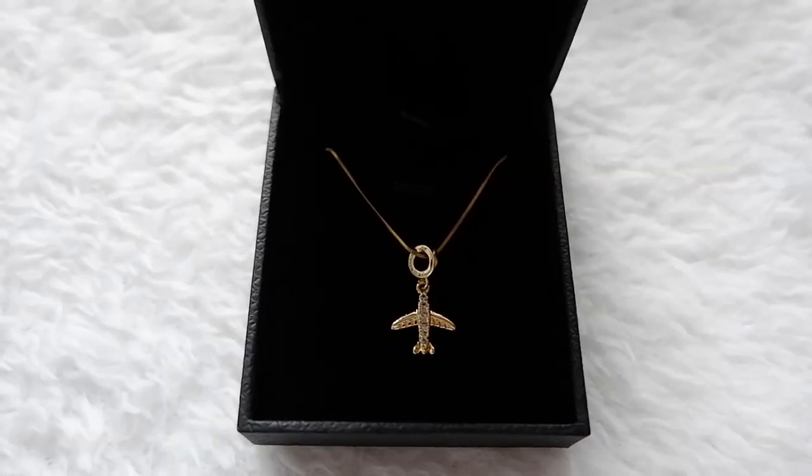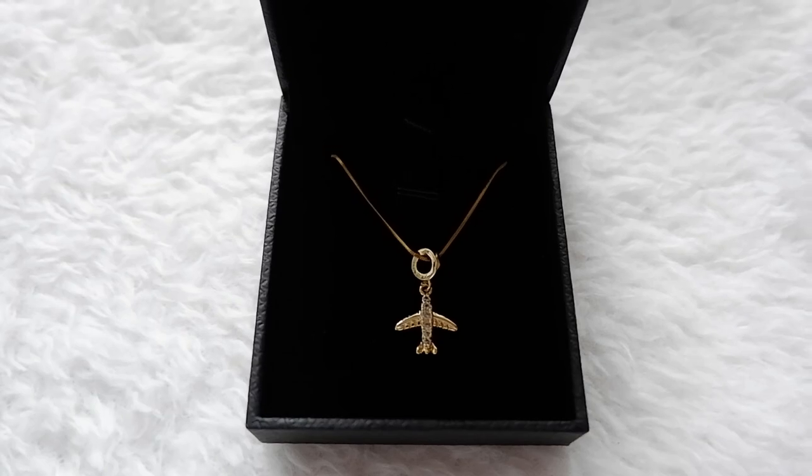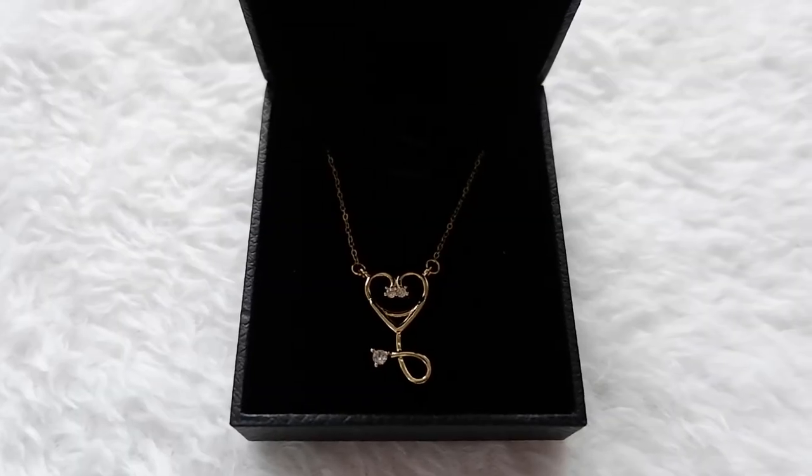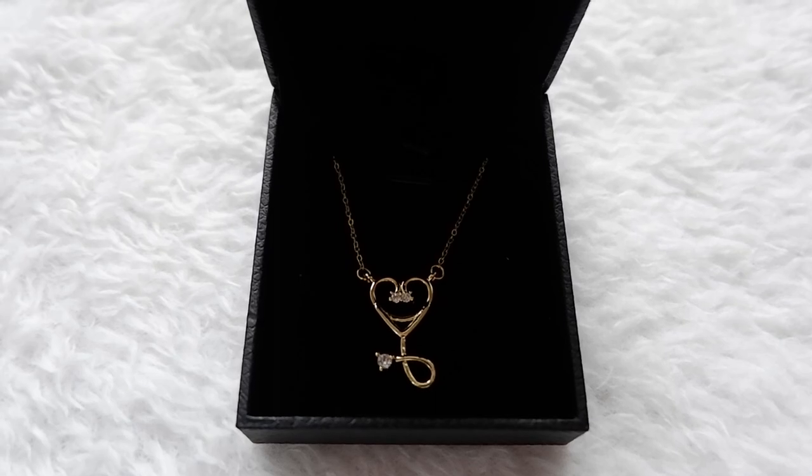Alright, so ito na siya, guys. It comes in a premium box, which is really good. And actually, I am wearing one right now. Ito yung kay Aki Hero. Ito yung plain na pendant. And yung kay Clyde naman is stethoscope. I got this for 298 pesos and ito is 299 pesos.